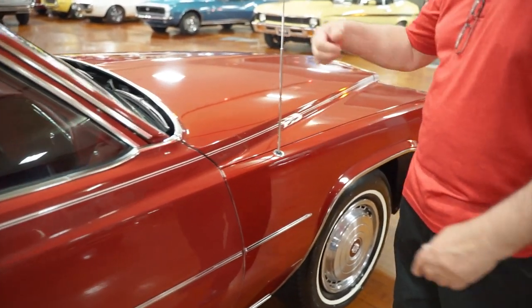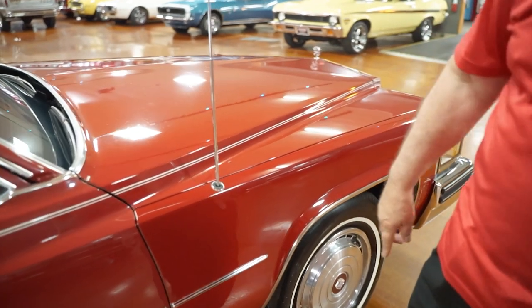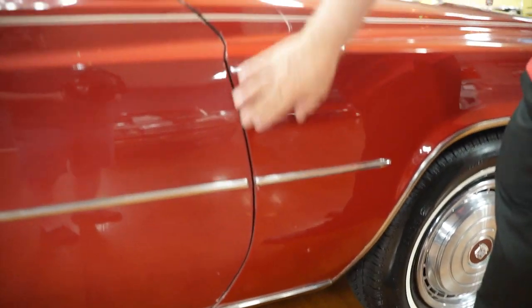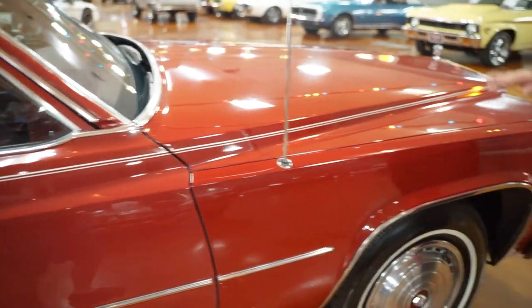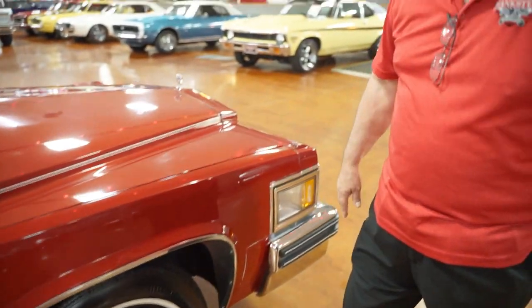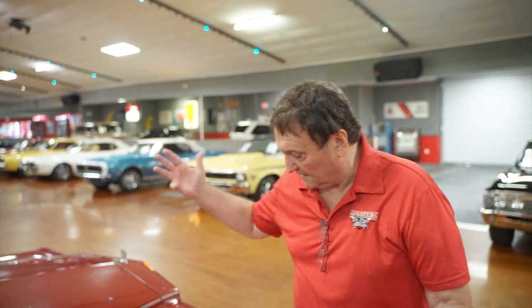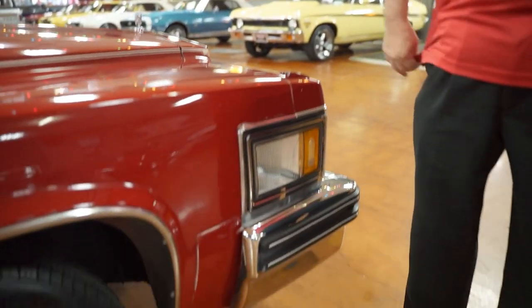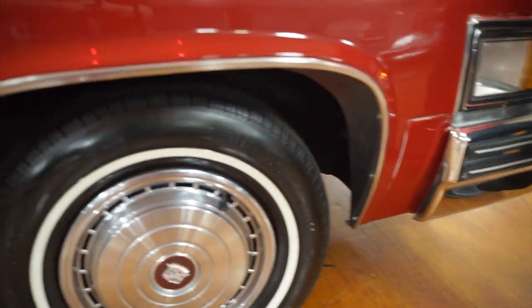Power antenna, this is manually operated, so I'm sure it will go down. Door gap in the front to the hood, everything. Look at this. And again, this is GM's high mark of vehicles back at that time, 1978. And we're back where we started again. Look at the chrome on this thing everywhere. This is a time capsule, really.